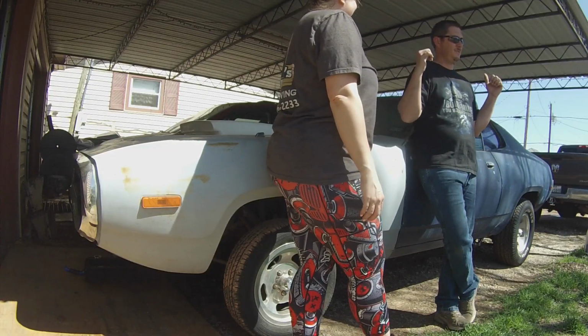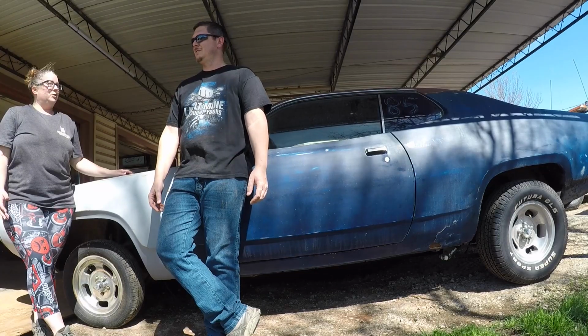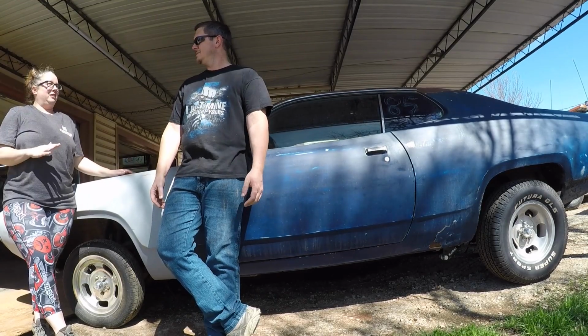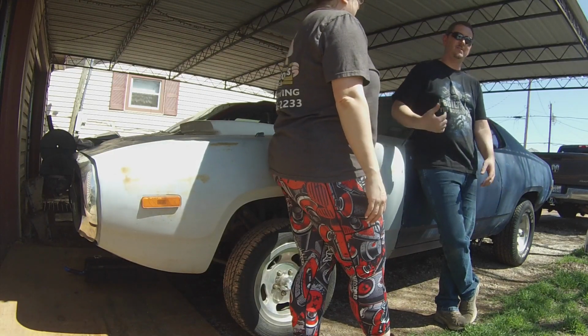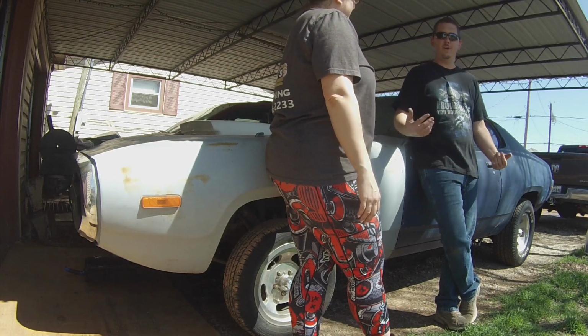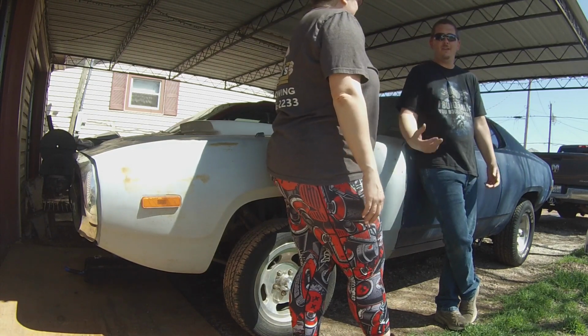This is Cassandra's '72 Satellite Sebring that we have had for going on 20 years now. Well, you've had it. It's been in my circle for 20 years. Let's get this straight. So, my stepfather found this car way back in 2001 when I was still in high school. And when I say he found it, I mean I found it and told him about it. When I got home from work, it was in the driveway. What do you do? I wanted it, he got it.